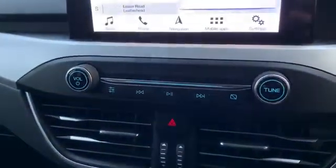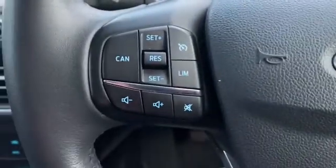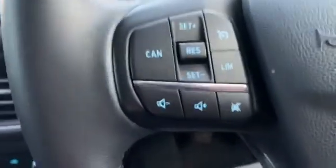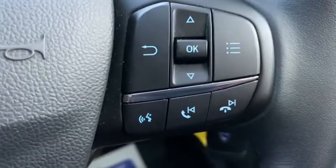You've also got CD player up here. I'll move on to the media screen in just a moment, but CD player up there, and all the controls. And you've got the multi-function steering wheel, so the car's equipped with cruise control, speed limiter, that sort of thing. And then over here you've got your controls for your Bluetooth and for your music as well.